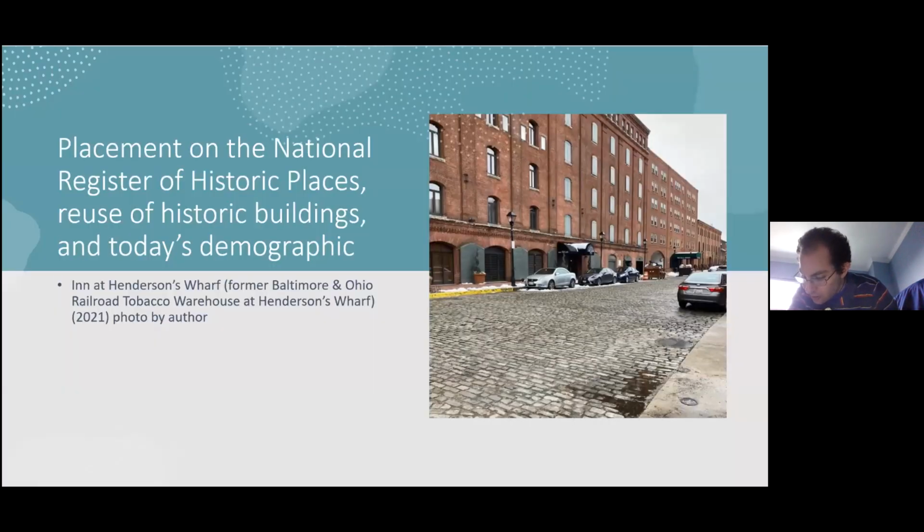The restoration of the historic homes and conversion of larger buildings in Fells Point continued after the highway fight. One of the biggest buildings in Fells Point is the former Baltimore and Ohio Railroad tobacco warehouse at Henderson's Wharf. Today, this building is the inn at Henderson's Wharf. Fells Point's demographic makeup changed during and after the highway fight. Over the years, African Americans, people from rural Appalachia, and young families moved into the neighborhood.